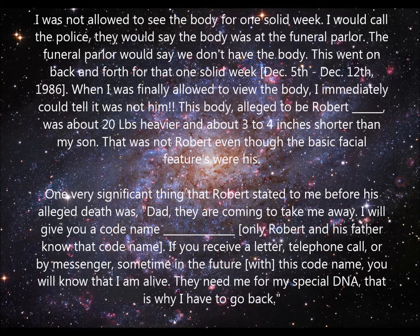This body, alleged to be Robert, was about 20 pounds heavier and about 3 to 4 inches shorter than my son. That was not Robert, even though the basic facial features were his. One very significant thing that Robert stated to me before his alleged death was, "Dad, they are coming to take me away. I will give you a code name. Only Robert and his father know that code name.